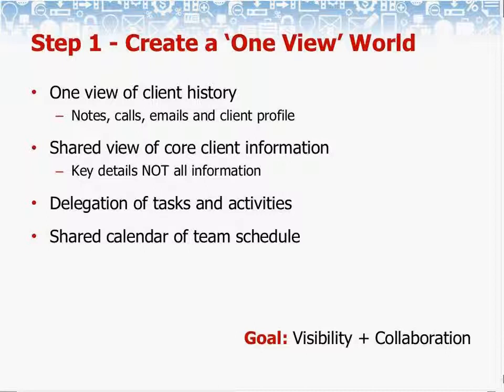Being able to have a CRM that can give you a view into who's doing what, when, when it's due and when it's been completed is integral to operating an efficient office. And of course, sharing the calendar of the team's schedule. How can you be working together if you can't see each other's calendar? How can you book appointments with each other if you don't know when each other are busy and when each other are free?